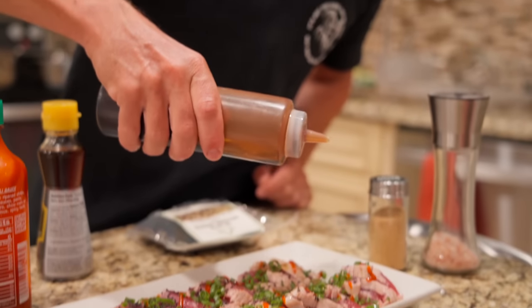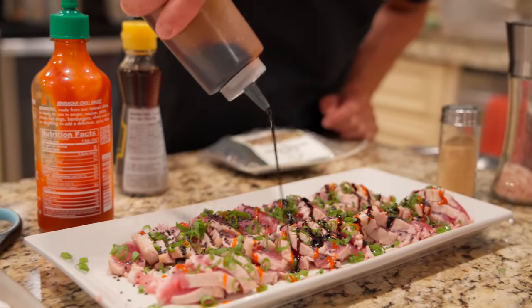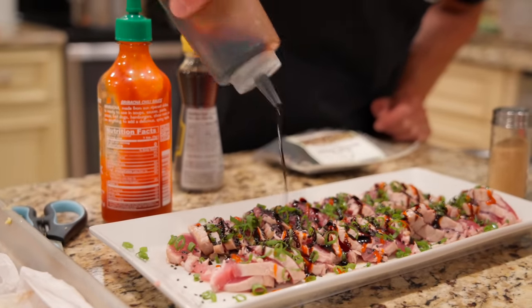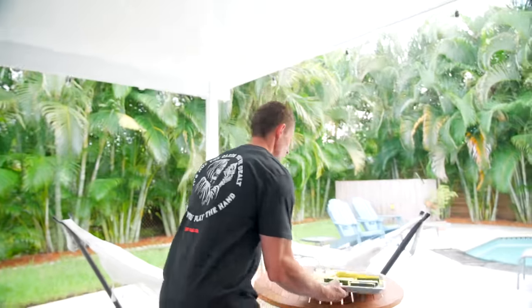Okay, and now eel sauce. Eel sauce is good. Eel sauce is what makes people who don't like sushi, like my mom, like it.